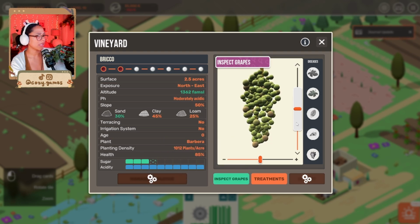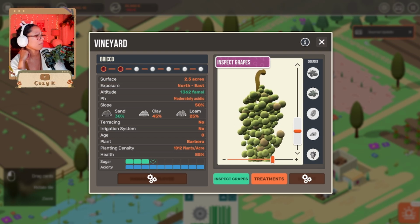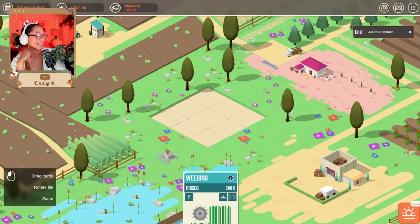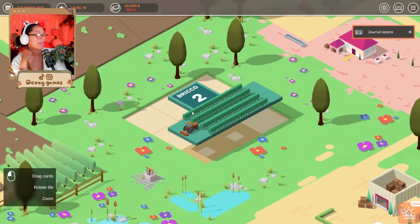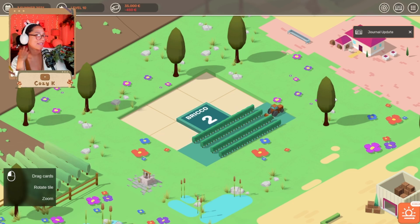Okay, all right. It looks cute. Look at her go. Look at those orbs. Very nice. This is so cute. The design of this is adorable. All right, let's Brico this. Okay, I'm Bricoing it. Journal update.